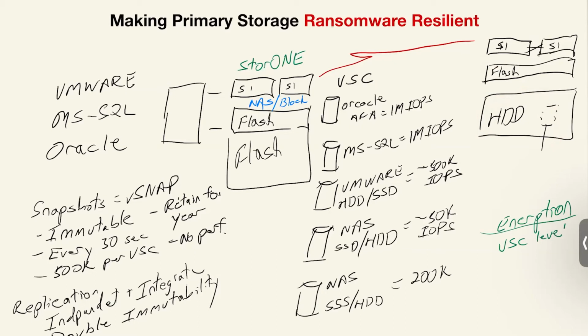In many cases today, Oracle and Microsoft SQL both do application-side encryption, so I may not do encryption there. VMware does encryption, but a lot of times your NAS either doesn't do encryption or it has a pretty big performance impact. So what happens here is you can turn on encryption at the VSC level. Each of these NAS instances would be VSCs, and you can get the encryption there. So a lot of flexibility here to do that.